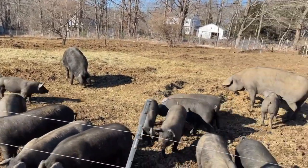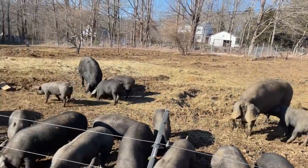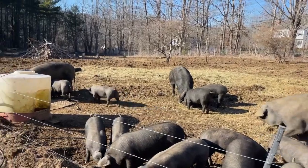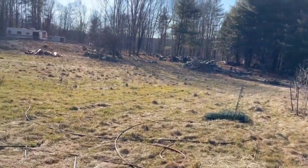So this is a bit of a sacrifice pasture over winter. But summertime they move, just like all of our other animals, every week into a new paddock. So they're always on new grass, new forage, new woods.